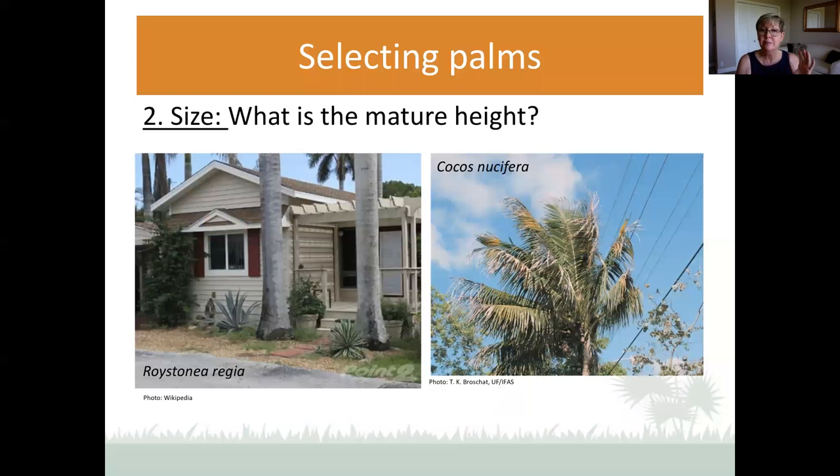Size. Okay, this picture on the left always cracks me up. These are two royal palms that are flanking this now tiny looking house. Way out of proportion. So, look ahead 20 years and kind of go, where is the mature height of this tree going to be? This is kind of insult to injury here with these royals because they are what we call self-cleaners. I'm going to talk about that a little bit later on.